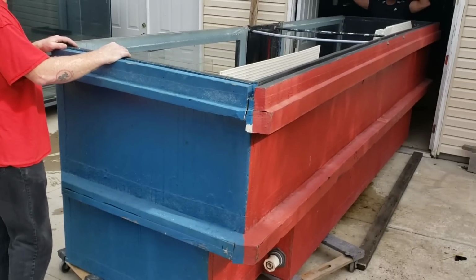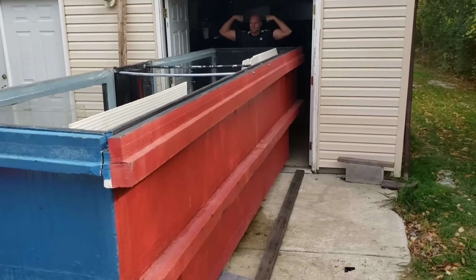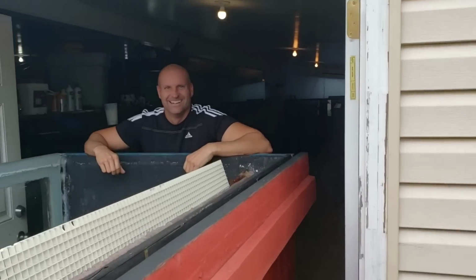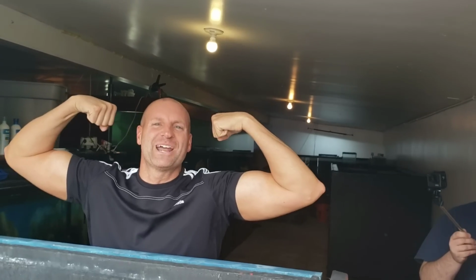We're skipping the gym today. Yeah. Fish Rescue. Look at you too. Anybody that watches Ohio Fish Rescue can have guns like these. Boom. Just come help us move tanks.